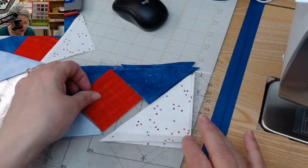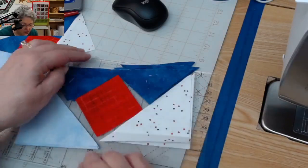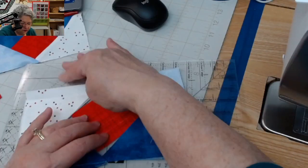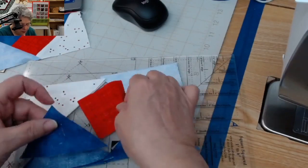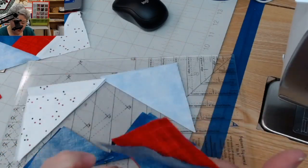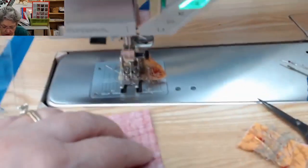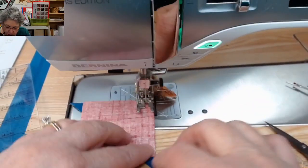So the first thing I'm going to do is grab my center square, and I'm going to turn it around this way because I think it'll be easier for you to see how I pick this up. I'm going to pick up a triangle and my center square, and I'm going to flip it over. I want to sew with the square on top and the triangle on bottom. The triangle is going to get trimmed, but the square is not. It is already to size. So I'm going to stitch along the side here.